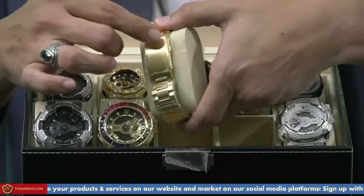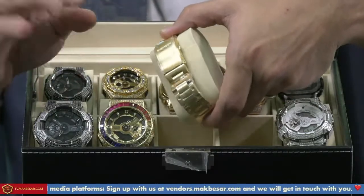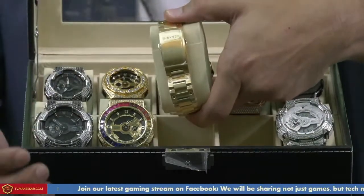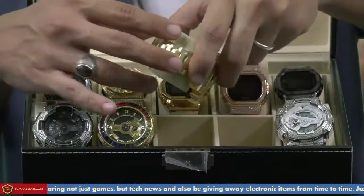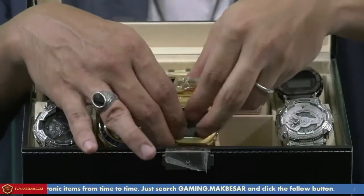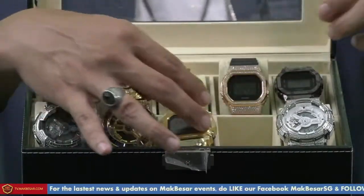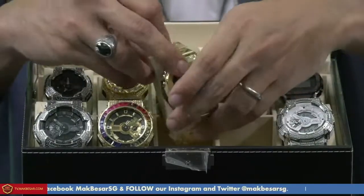So you need to measure your wrist if you want to make a purchase. If you don't know how to measure your wrist, it's okay. You can set an appointment with Timeless Collections. They will come to you and measure your wrist for you once you confirm your order. Delivery will be 4 to 5 working days upon payment. Okay, it's upside down. Oh, sorry. Alright.